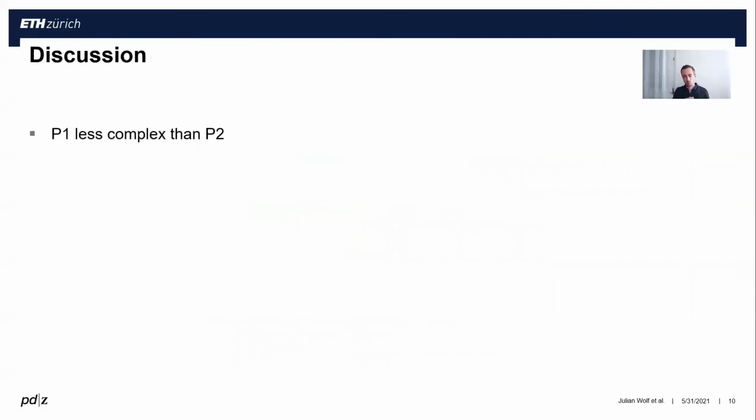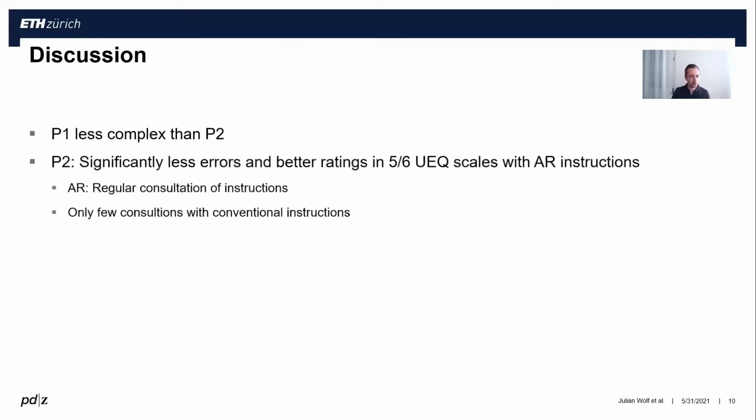What we just saw in these results is that, first of all, P1 is clearly less complex than P2. This also matches the interviews, because participants stated they could perform most of the steps of P1 just by remembering the steps from the video they watched before, without consulting the instructions. In contrast, for the second procedure, we saw significantly fewer errors and better ratings in 5 out of 6 of the scales in the questionnaire when using AR instructions.